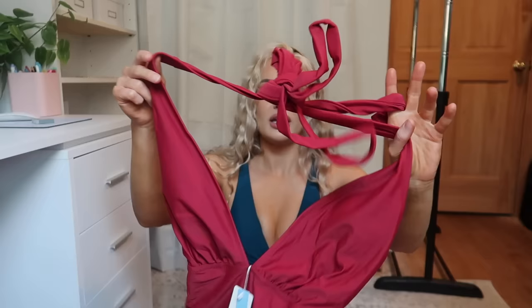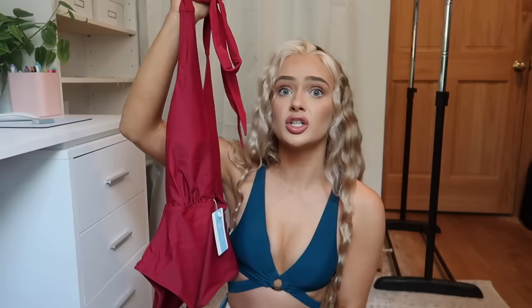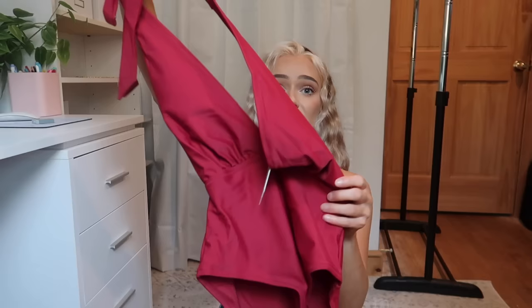And then last, they sent me this. I'm not a big fan of one pieces, especially with super low cut. It's just not flattering on me at all, and this one didn't really fit that well, so I may or may not show this in the try-on. I don't know, I'm not that crazy about it. I do love the color, but I just don't like the design. It's not for me. And yeah.